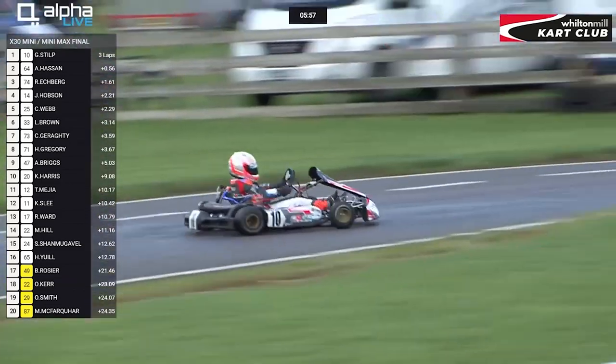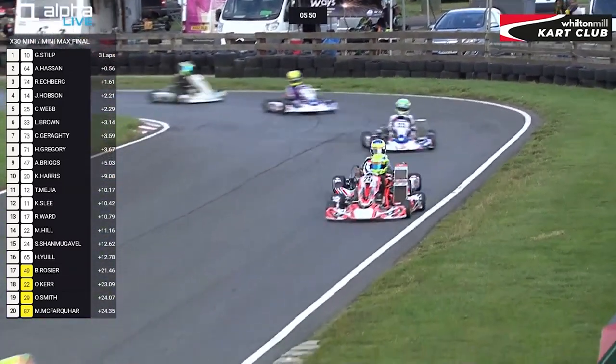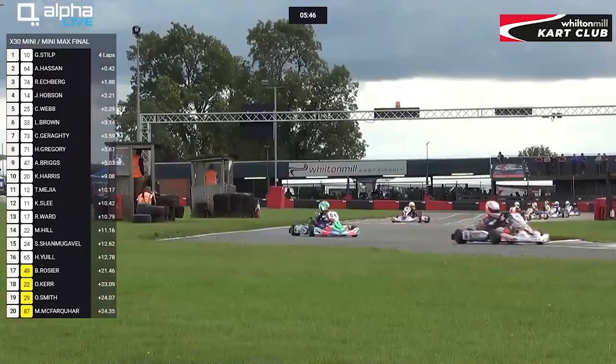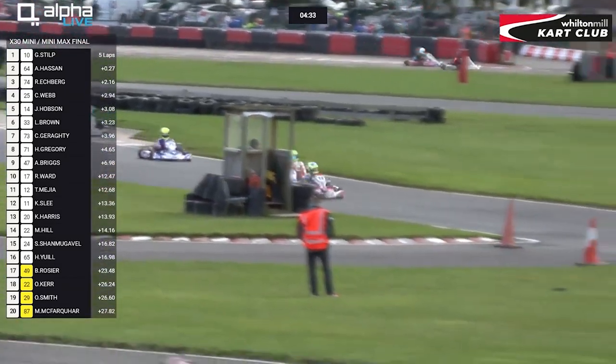Gabriel Stilp at the front, although let's have a look at the second place. Aidan Hassan, 64, who is closing. Fastest lap of the race last time round, 47.43. And again, fastest lap for Hassan, 47.3. Good braking move there for the 25, Charlie Webb.